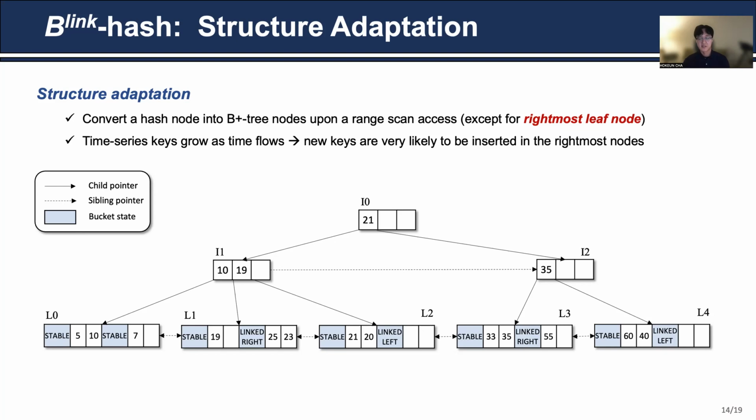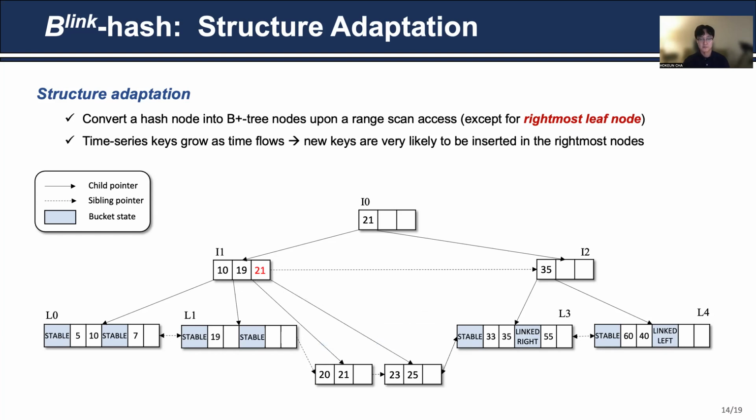Let's see an example of scanning the leaf node L2. But before doing the conversion, we need to make sure that all the buckets are stable. The second bucket in L2 is not stable, it's linked left. So we traverse to its left sibling node L1, and then migrate keys 25 and 33 to L2. Then update the bucket states to stable. Now we can convert it, and we allocate B+ tree nodes with the sorted keys and update its sibling pointers and update its parent node to point to the new B+ tree nodes.